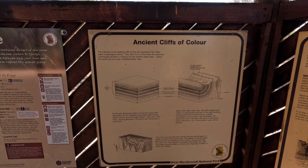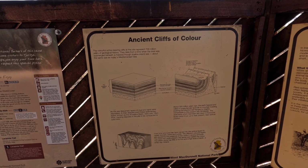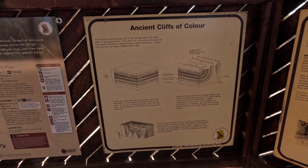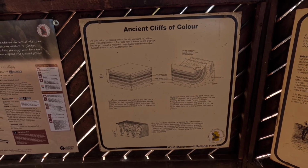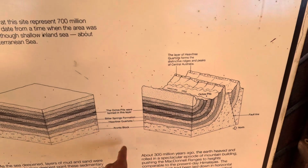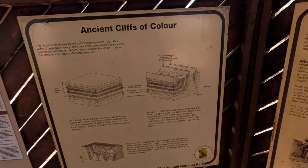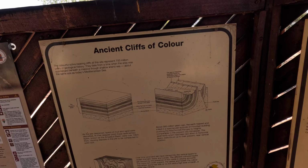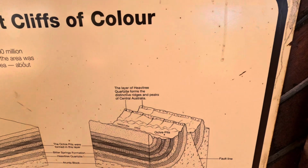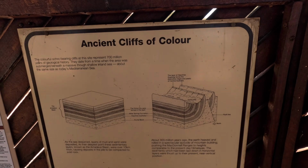The ochre-bearing cliffs at this site represent 700 million years of geological history. They date from a time when the area was submerged beneath a massive, though shallow, inland sea, about the same size as today's Mediterranean Sea. The ochre pits were formed in this layer, around the Heavitree Quartzite, Bitter Springs Formation. This is where the ochre was formed, sediment, and then the pressure starts to build up, and the ground rises.